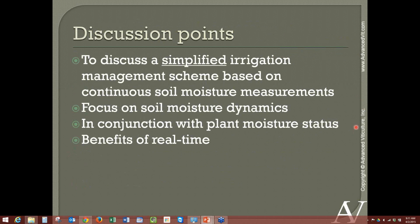But I think it's very important to provide some measurement of plant moisture status when we're doing all this irrigation management of wine grapes. Not only because we want to control the stress, but we also don't want to go overboard and cause too much stress on the vines, which could cause crop loss, quality loss, etc. So it's very important for me to measure the plant moisture status along with the soil moisture status.